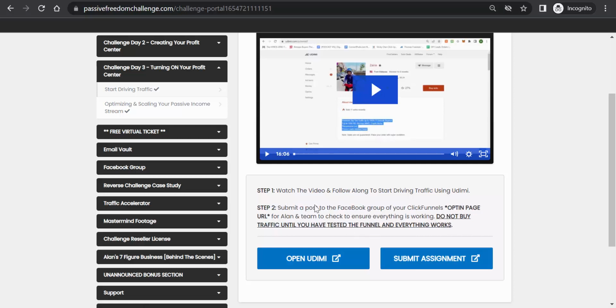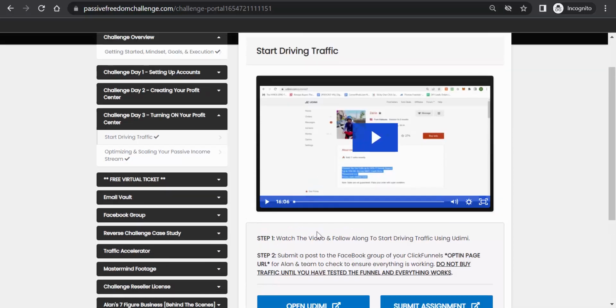And all this will make sense when you go through the video, right? It says, do not buy traffic until you have tested the funnel and everything works. So you'll submit your assignment, and then I say, hey, everything looks good, and then you'll be ready to submit traffic or buy traffic into it.